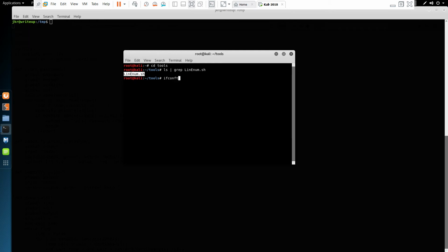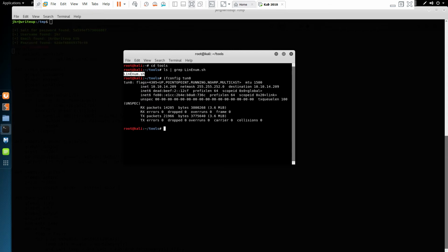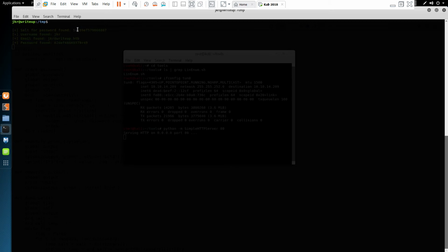Before I do that, I'm going to do an ifconfig. It's on tun0. So we've got this, and I'm going to start my Python HTTP server on port 80. Okay, so I'm going to go in here straight away and do which wget. So we've got wget installed, wget http, and I'm going to provide my IP address, which is 10.10.14.209. I'm going to give it linenum.sh.